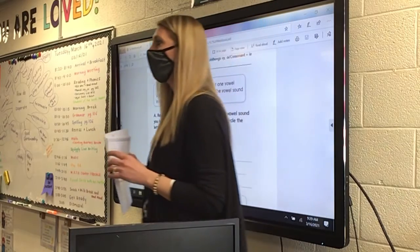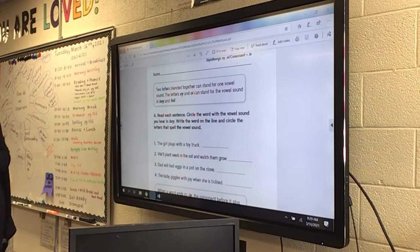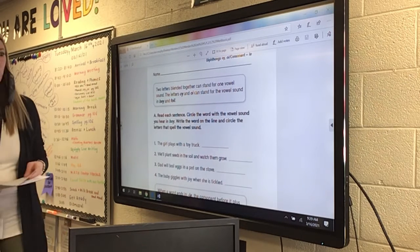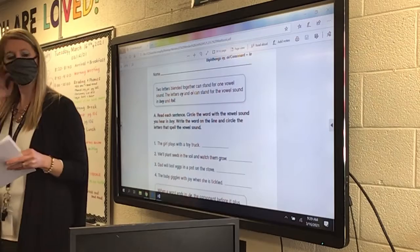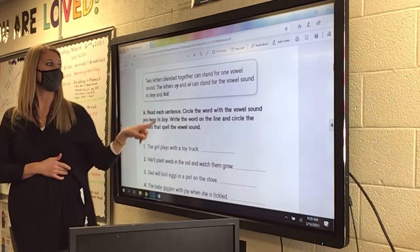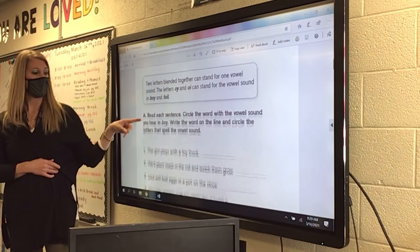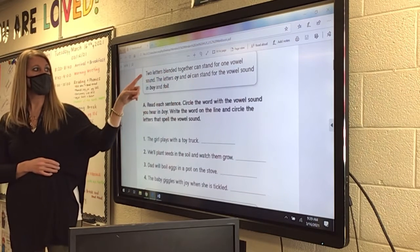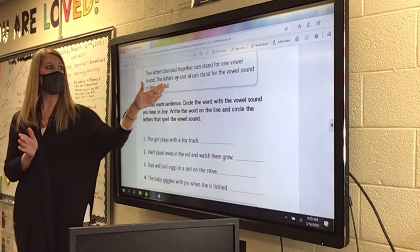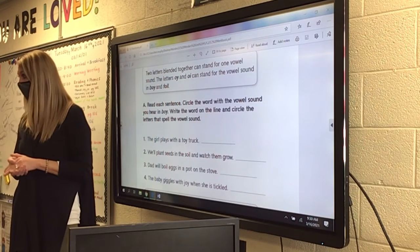Okay. Now, what we are going to do is I'm going to quickly pass these out. I'm going to have you do these on your own, but actually, let me do the directions first. And then I will pass them out so that you can just get right to work, okay? So when you get your paper, you'll put your name at the top. Then, in the little box, it says two letters blended together can stand for one vowel sound. The letters OY and OI can stand for the vowel sound in boy and coil.